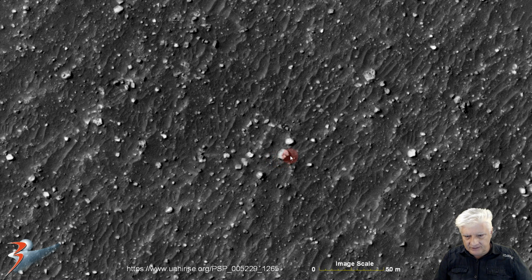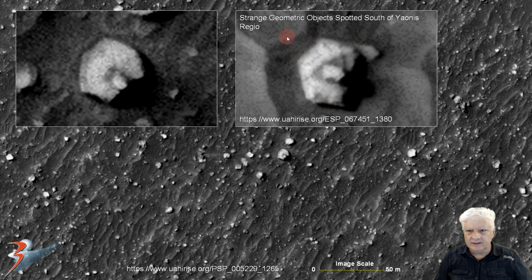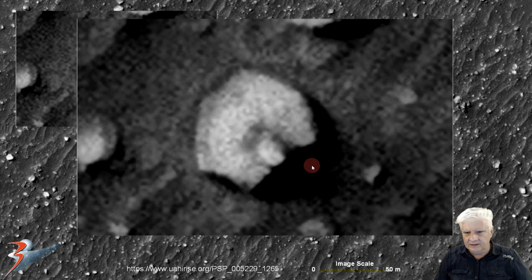So there it is up close, folks. The arrangement of that smaller part on this piece is very strange as well. This part is about 12 meters across, and that part there reminds me of this arrangement. I featured this in strange geometric objects spotted south of Johannes Regio. Get the partial hexagon design on this piece as well. Also with the smaller part on the one side. There it is up close, and I'm sure you'll agree this looks highly irregular.